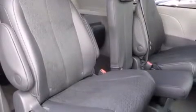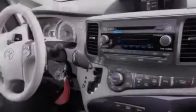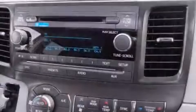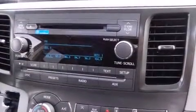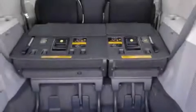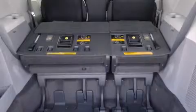The following features are also included: a low tire pressure indicator, a power driver's seat, cruise control, a CD player, a leather-wrapped steering wheel, front side impact airbags, 3-point rear seat belts, rear seat child-proof door locks, air conditioning with automatic climate control, and an auxiliary power outlet.